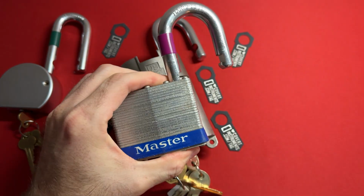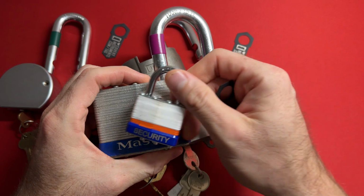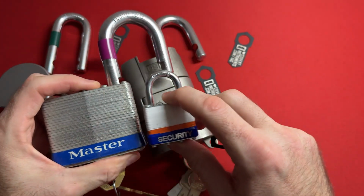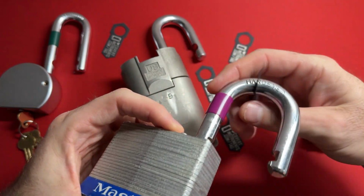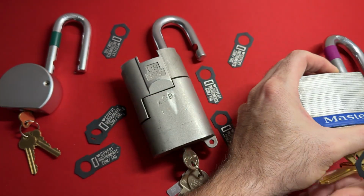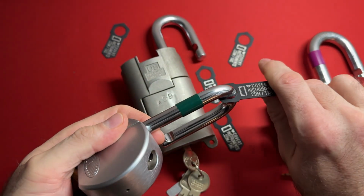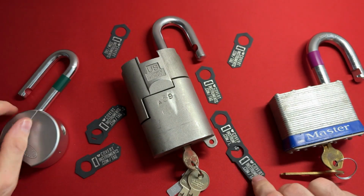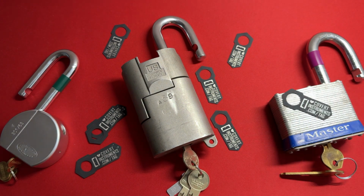This is the Master Lock 19. This thing is ginormous. I don't have a Master Lock on my table, but just to give you an idea of how big this thing is, and this totally fits that shackle as well. My next size is going to be my Lockwood, and that fits as well. So these tags fit every single shackle on the market that I at least have in my collection. I have a pretty large collection.